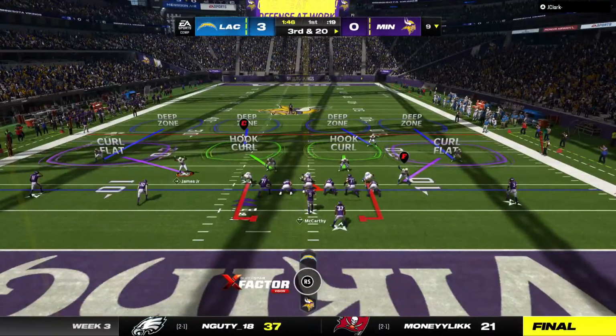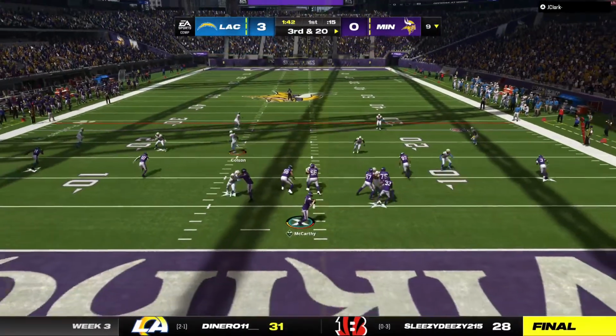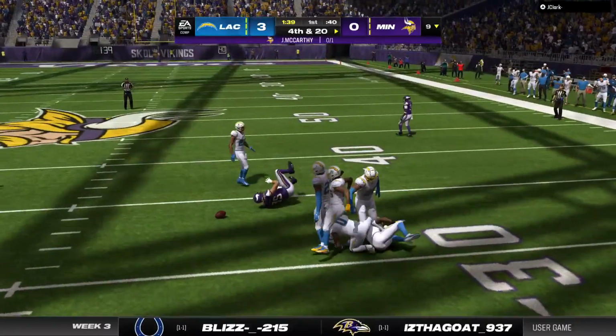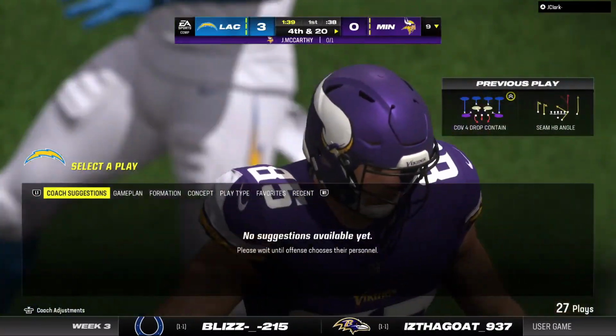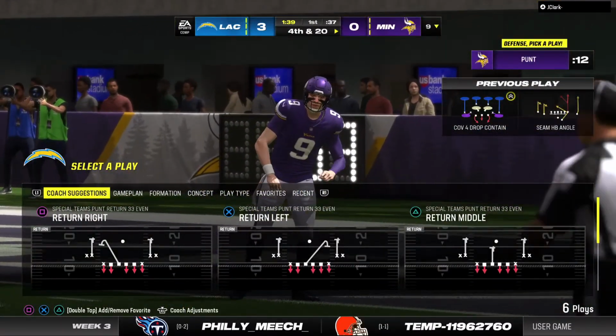3rd and 20. Back to throw, McCarthy. And that's going to be incomplete. The coverage too good there. The contact popped the ball free, and it's 4th down.